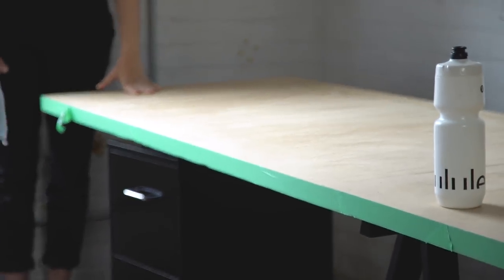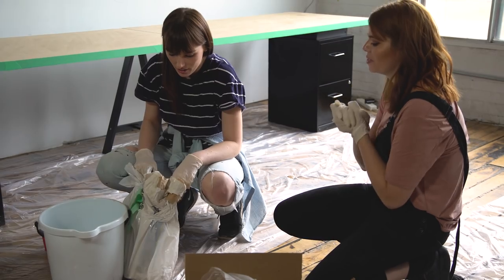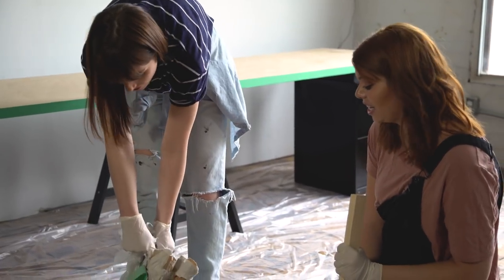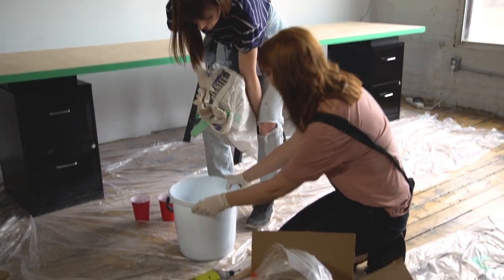So we roughed up our tabletops, taped off the edges. Now it's time to whip up a batch of cement. This has been an idea in our heads for quite some time, and I think it's gonna work. But we're about to find out. Okay, I think we just mix a big batch of concrete and then get it on the tables. Yeah. And then worry about smoothing it after. Yeah. Okay. This is so heavy. You can do it. Don't breathe it in.